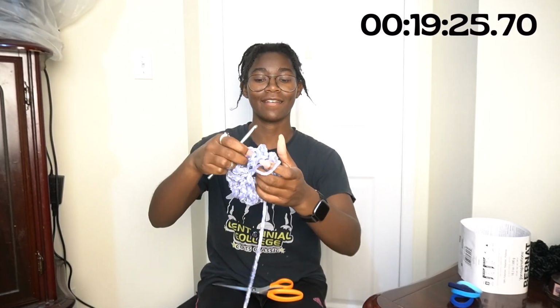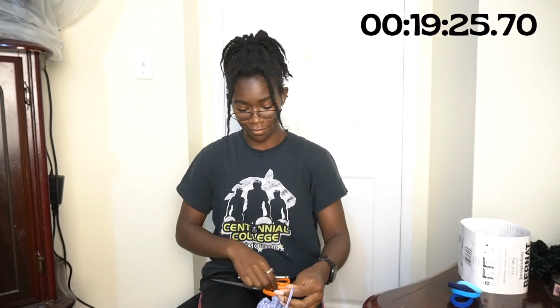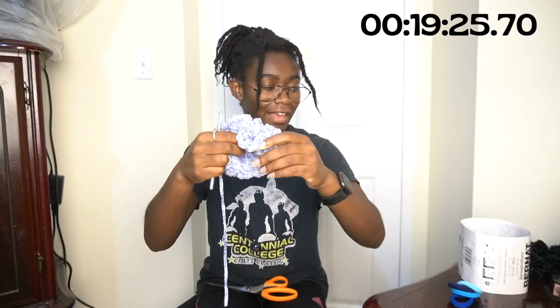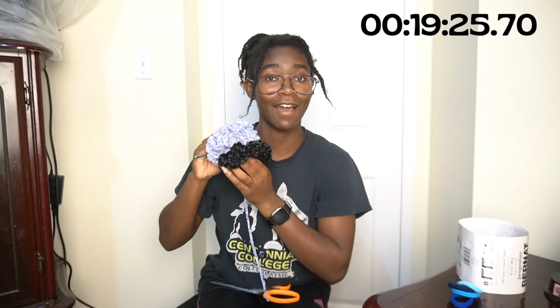Okay, I have completed the scrunchie. I'm just going to cut off the yarn. And there we go. I will weave in that tail later. So we now have 2 of 3 complete. Now let's move on to indigo.